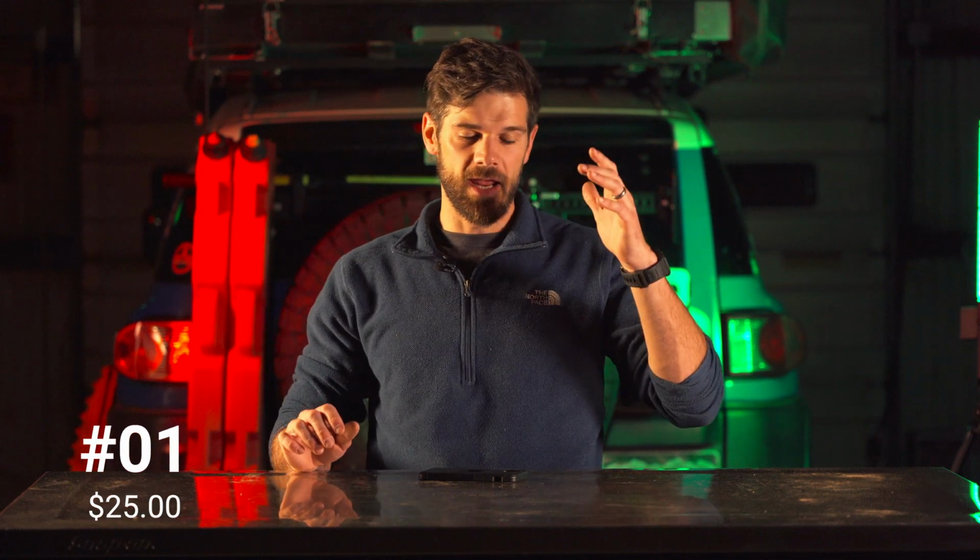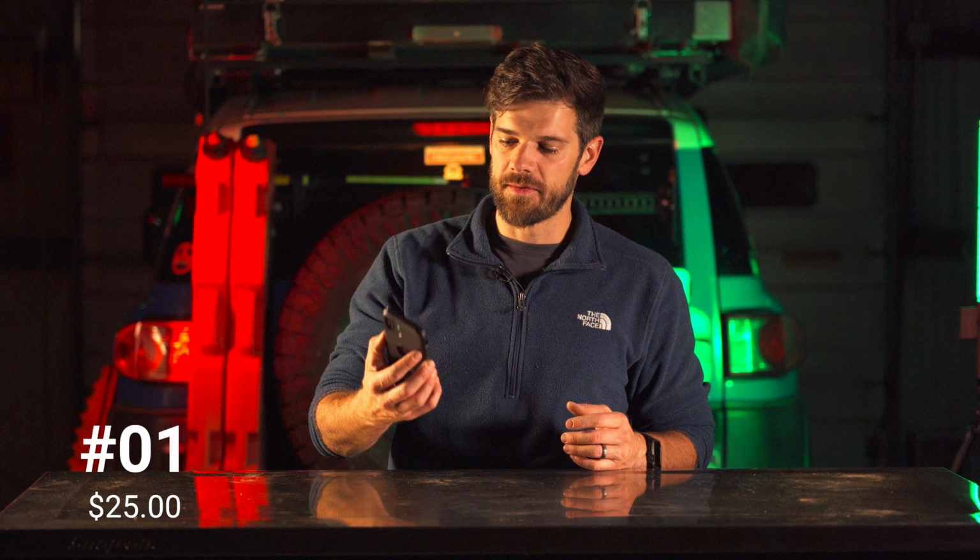So the last suggestion here is $25. And it is something that's been around for a little while, but has recently improved dramatically because now they have an app that associates with it and has its own mapping and everything. And that is the subscription to Trails Off-Road. It's $25 for a whole year, and recently they've updated to where now you can save their trails offline.